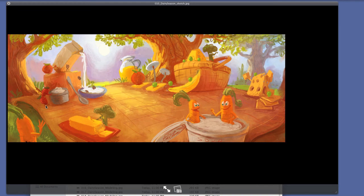There's tomato guys, there's little strawberry guys, there's cereal guys jumping into a bowl of milk, there's little grapes climbing up a banana and using the banana as a slide. There's a little cheese playground. There's these guys sitting like in a hot tub of sour cream. There's a little broccoli guy just chomping away at some butter, and a little carrot guy in the corner.